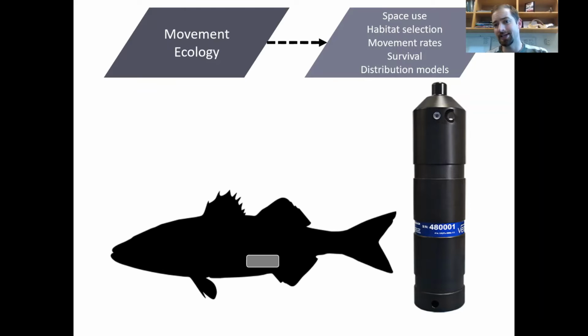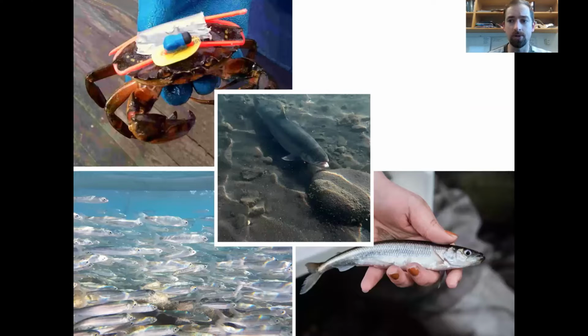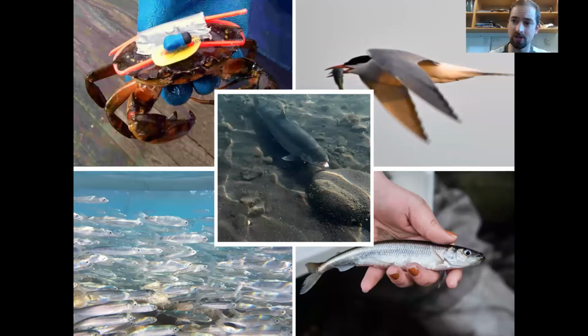And my lab has tagged thousands of animals across ecosystems and taxa, from very small fish all the way up to large pelagic animals and even crustaceans. And we're also now working with others that use other technologies such as GPS tags on seabirds and applying some of our quantitative tools to these critters as well.